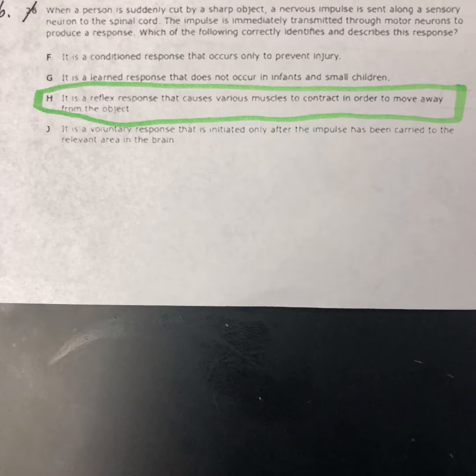So if you're looking at it, it's got to be H, because it says it is a reflex response that causes various muscles to contract in order to move away from the object. Okay, so again, think about touching a hot stove. Are you going to wait 10 minutes while the stove burns your hand, or are you going to snatch it back real fast? You're going to snatch it back real fast, okay?